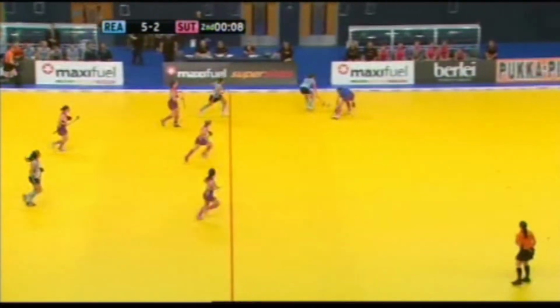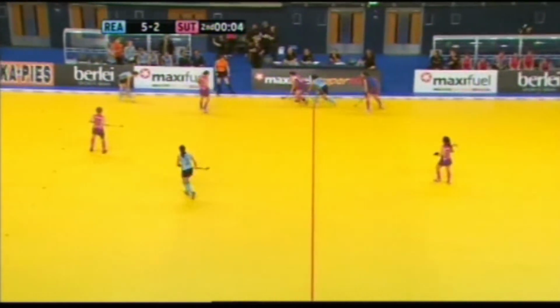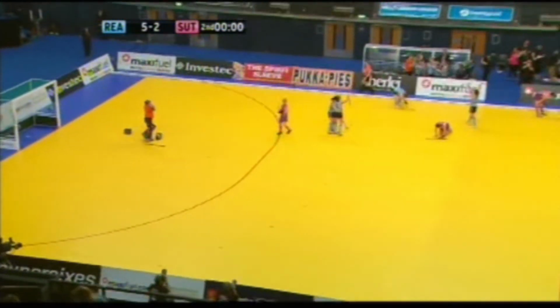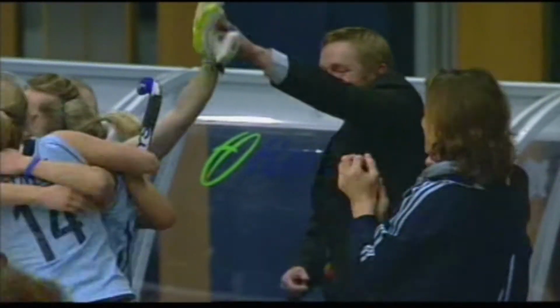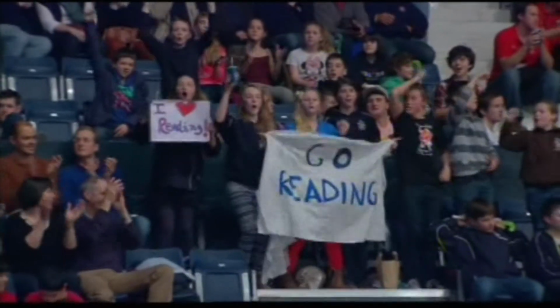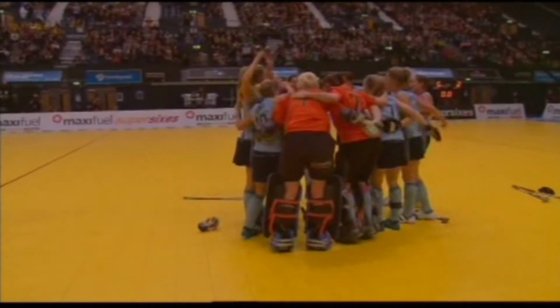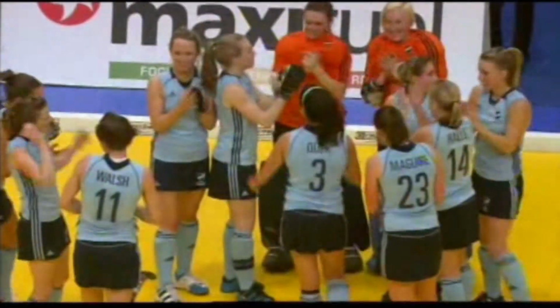Reading running the ball to the other end of the field. They know now that it's going to be their trophy. They've had a long wait. Two fruitless finals, but it's joy unrestrained now. Reading have won the women's final of the Maxifuel Super Sixes, and their crowd on their feet. Too much firepower on the day, and in Helen Richardson they have a very worthy winner of the Player of the Match award as well.